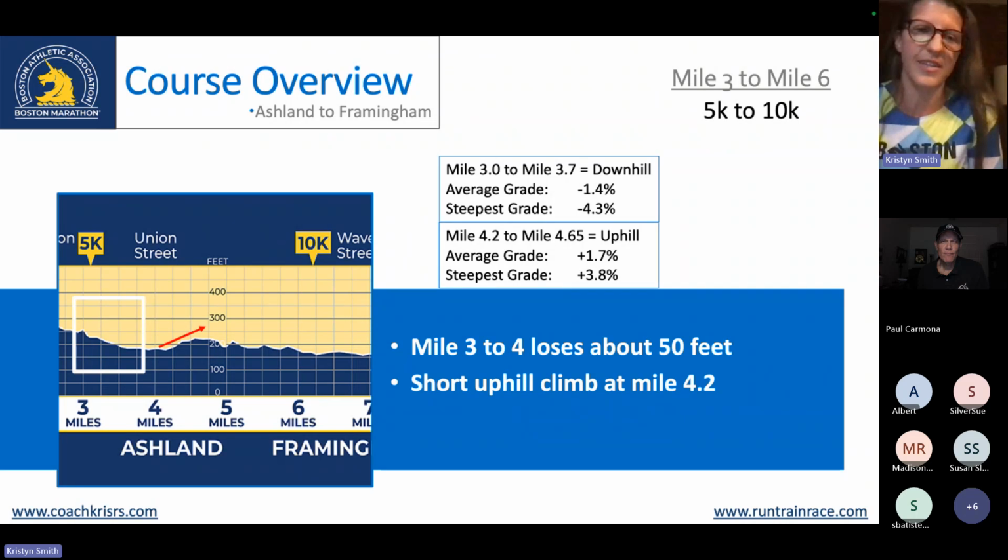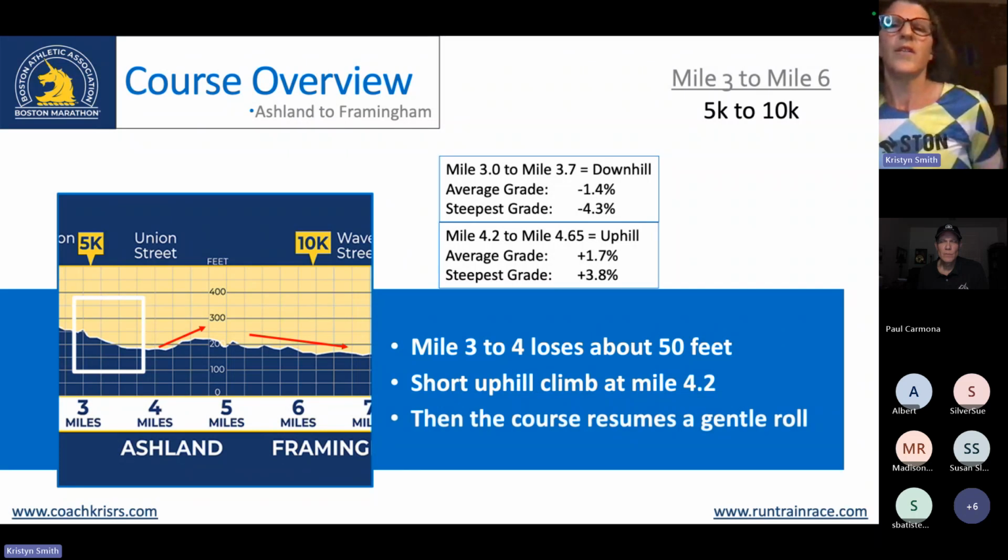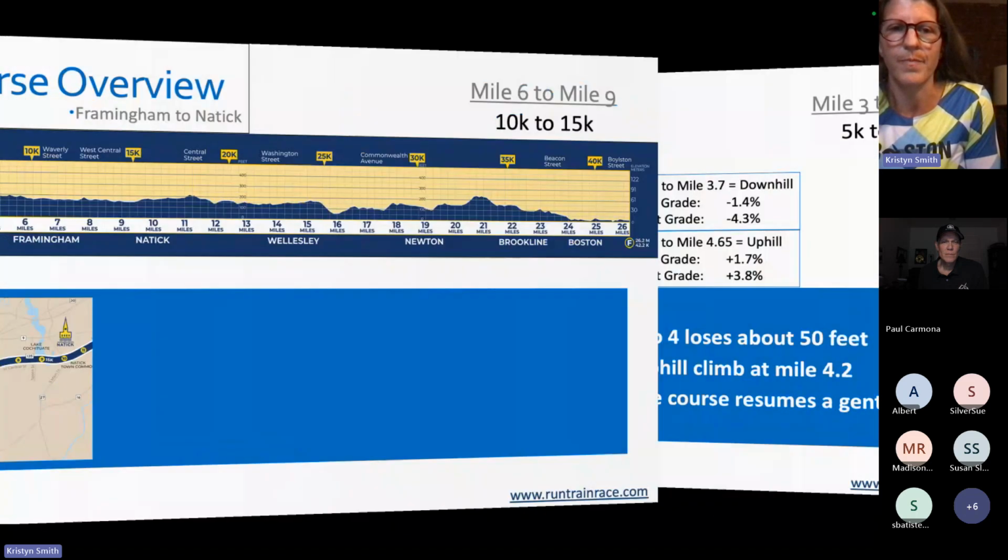So again, this is a perfect example. You get that downhill, but that's followed immediately by an uphill, and that is the way this course is going to continue throughout. Then there's a nice tiny downhill after you hit the 5-mile marker.